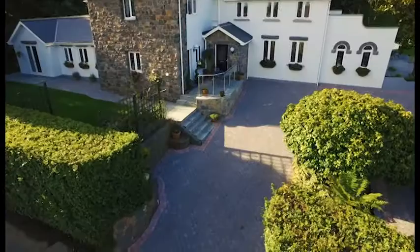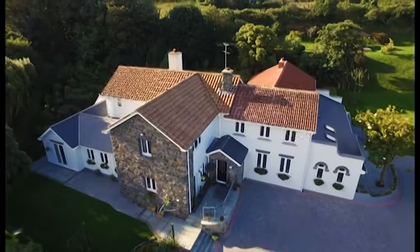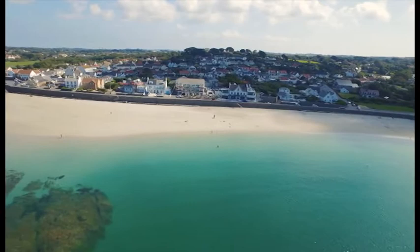This large family home offers plenty of parking and is just a 5-minute drive from several of the island's primary and secondary schools. Being located next to one of the finest beaches in the British Isles, and only a 15-minute drive to Guernsey's capital of St. Peterport, Permberley is surely an opportunity not to be missed.